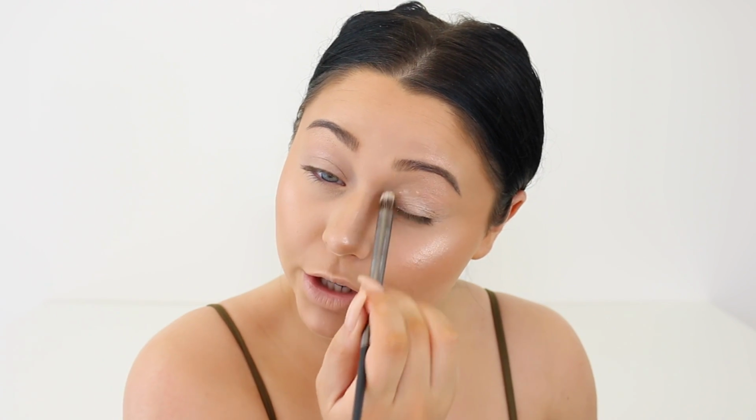So I'm actually just gonna go ahead and blend it out with my finger. And let's see how that works. I'm just hoping to get a nice shimmery base. Because I have nails, it's kind of hard to get in those areas. So I'm just gonna use this. This is not even the right brush to use. I can't find my medium shader brush. So I feel like that gave me a really pretty shimmery base.